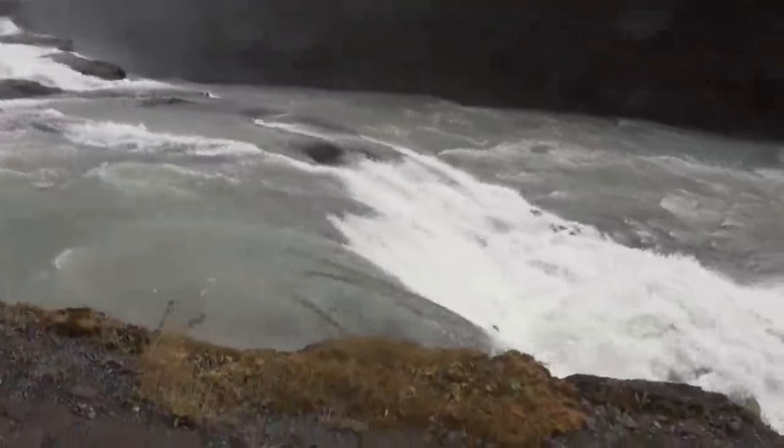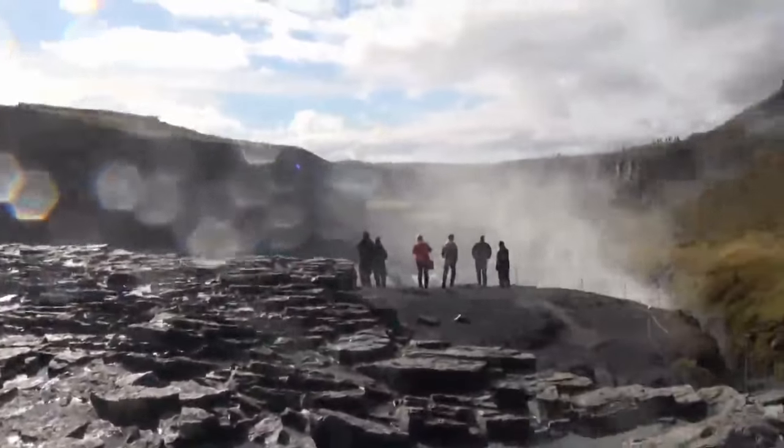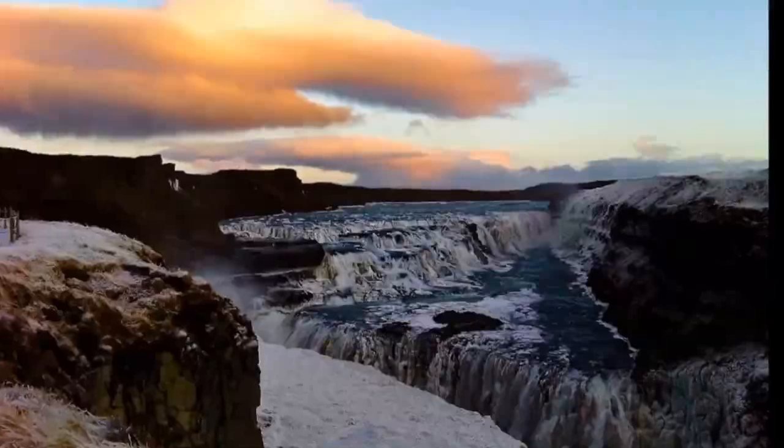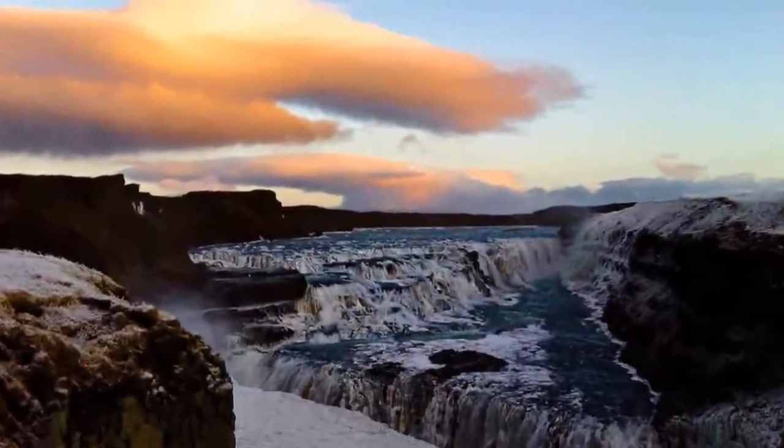We have walked all the way to the top region in December. This is a picture taken when the whole waterfalls become frozen.